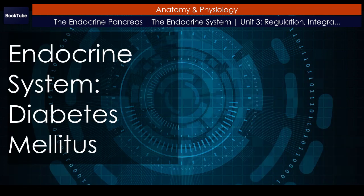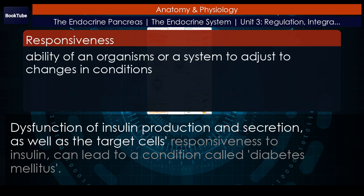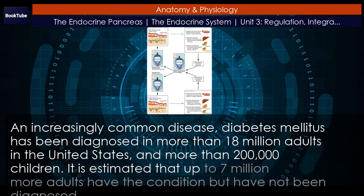Disorders of the endocrine system: diabetes mellitus. Dysfunction of insulin production and secretion, as well as the target cell's responsiveness to insulin, can lead to a condition called diabetes mellitus, an increasingly common disease. Diabetes mellitus has been diagnosed in more than 18 million adults in the United States and more than 200,000 children. It is estimated that up to 7 million more adults have the condition but have not been diagnosed.